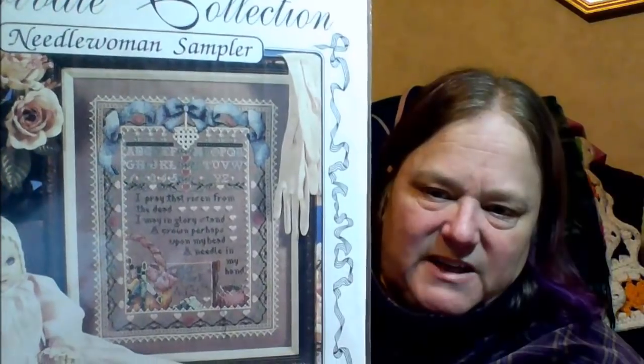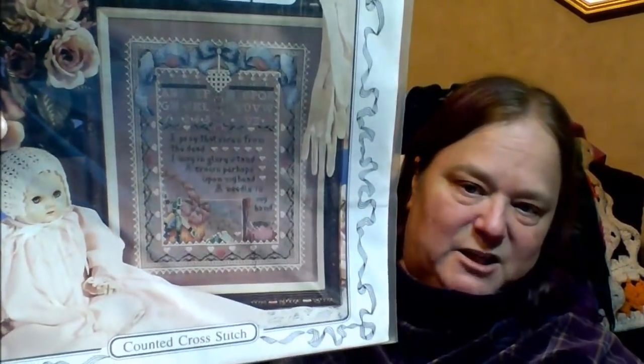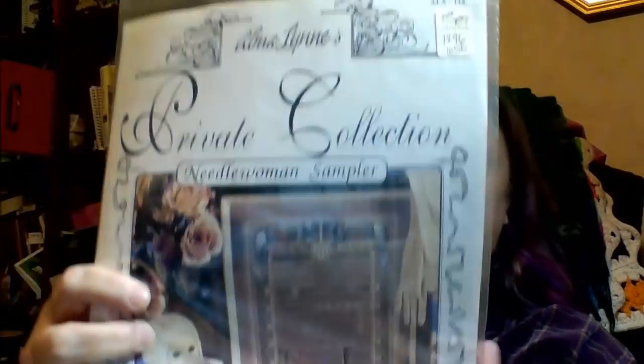But yeah, this sampler was stitched over two threads on 28 count plum blossom linen. I might actually have to find the plum blossom linen because I actually kind of like the look of the model. But, you know, the pictures on these don't do it justice. So if I can find plum blossom linen or some ilk thereof, you know, great. This is probably what mine's going to be close to looking like when it's done. So I hope to start that soon.